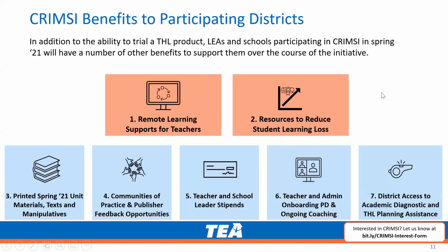So in addition to the ability to trial the THL product, districts and schools participating in CRIMSI will have a number of other benefits to support them over the course of this initiative. So we have the remote learning supports for teachers and resources to reduce student learning loss throughout the course of this initiative, which is really the core two components that we're really focusing on.